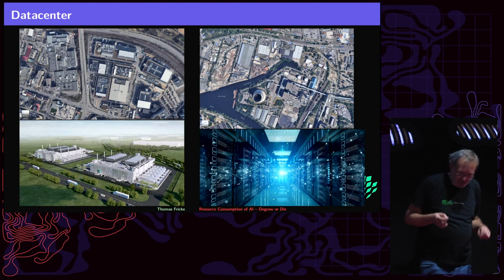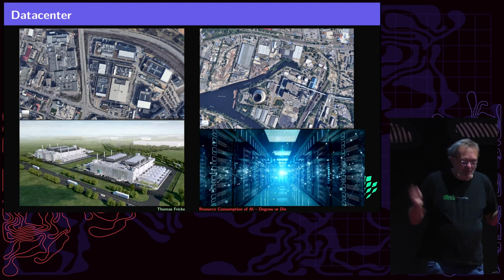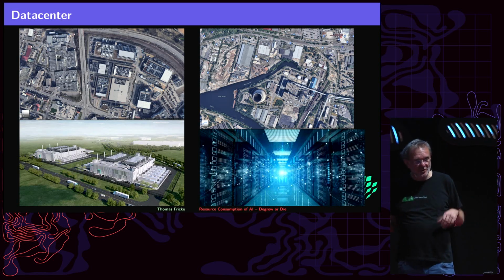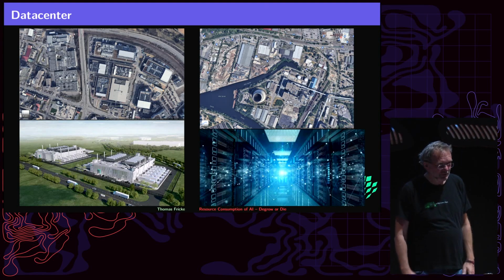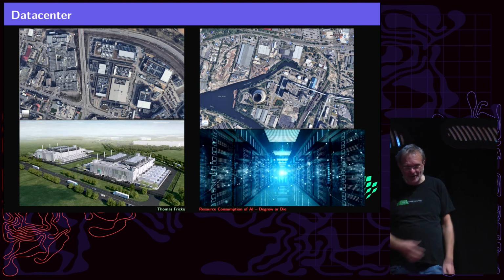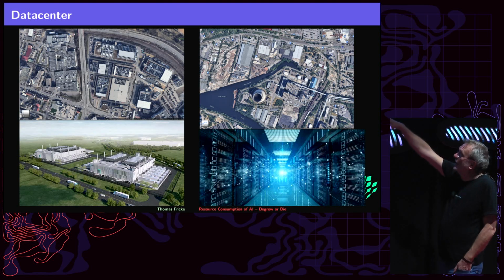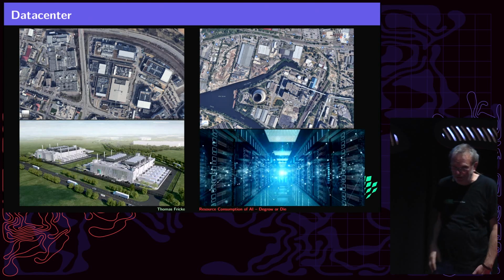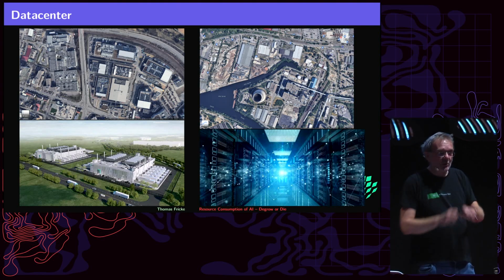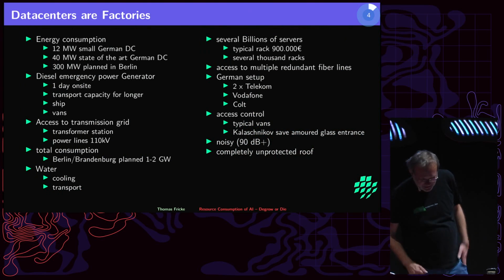This is all public by NTT. Normally, they are protected against a van of 40 tons, and the reception is behind a glass which is approved up to Kalashnikov guns, so that you can't simply run into a data center and take it over. This is a planning from some data center around Berlin. This is how these factories in the future will look like. So just to give you an impression what a data center is, in case you imagine, oh, this is a nice blinking area of computers. Yes, but they are a little bit different.